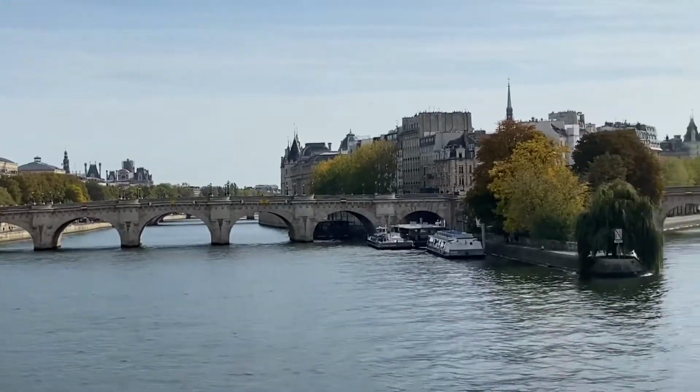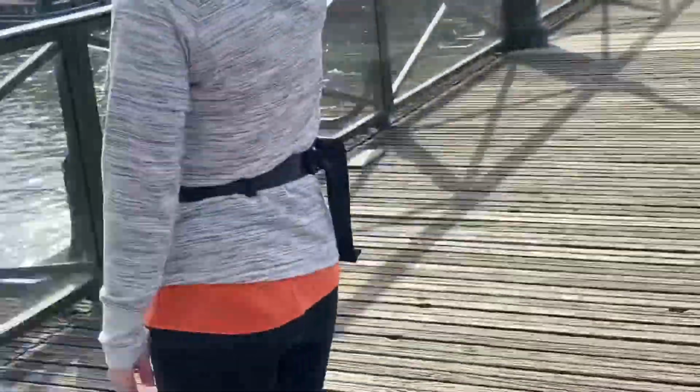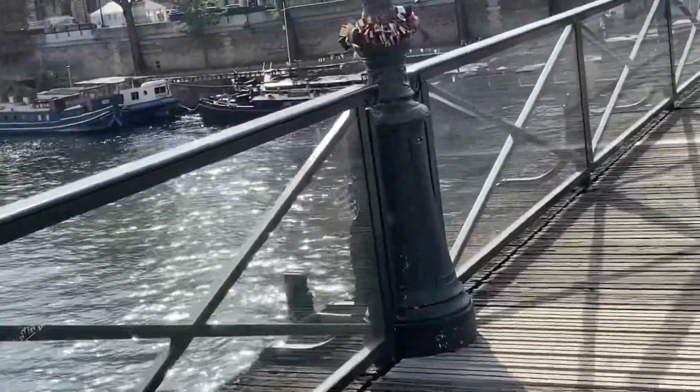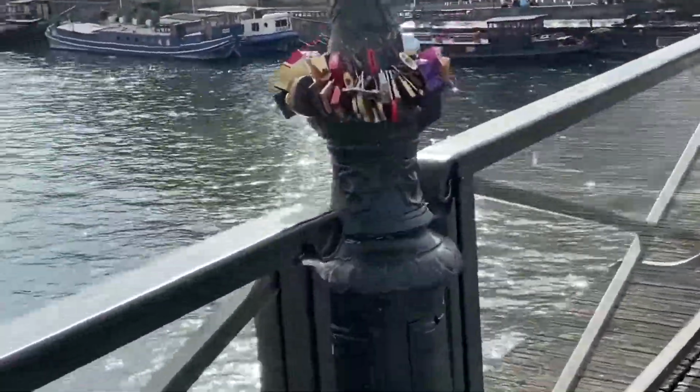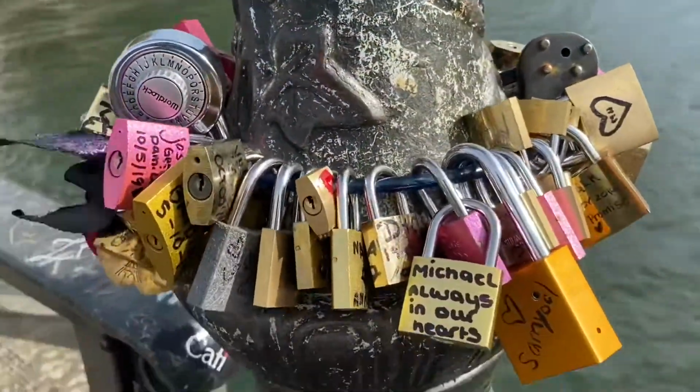We're on the Lock Love Bridge. They must have changed because there's no locks. But then someone had the fabulous idea of tying something around here. And then they're adding them all like that.